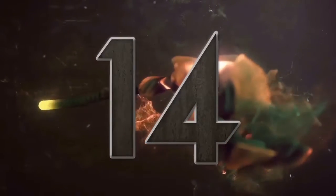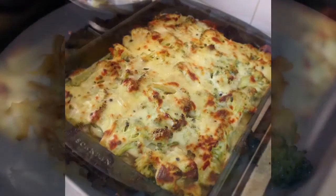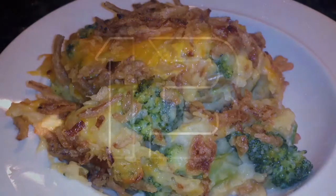Number 14. Cheesy broccoli chicken and potato bake. Potatoes are the cheapest basic foundation of many a cheap meal. This one is no exception. You also get that amazing mix of flavors with the chicken, broccoli, and cheese. This will surely knock your hunger right out.